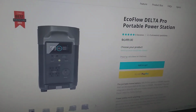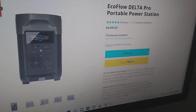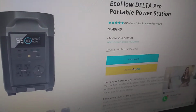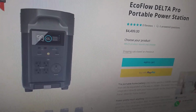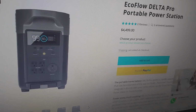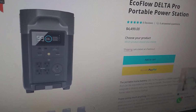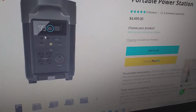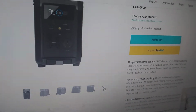Ladies and gentlemen, this is the Ecoflow Delta Pro, a portable power station. Of course, they say this is the price, almost 5,000. But in Africa, they're saying it's roughly $90, $67. So it's really good for outdoors and then indoors. You know, it can serve several kinds of service.